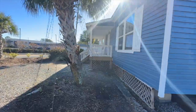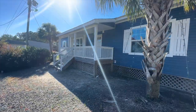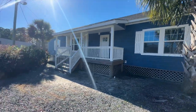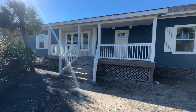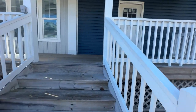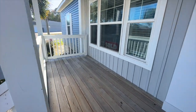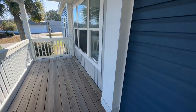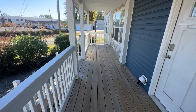All right, so love the shutters. Love the front porch. You've got a nice size overhang here and you've got a beautiful porch. Y'all know me, if you've seen any of my videos, you know I love a good rocker. I would love to put some rockers out here so we can sit in the breeze.